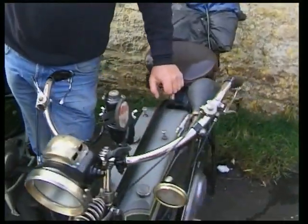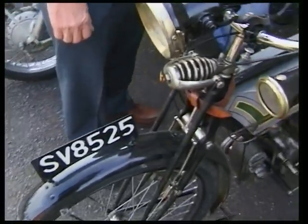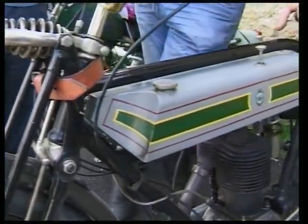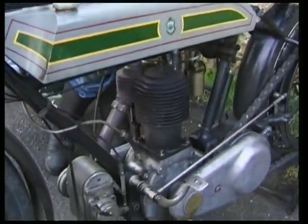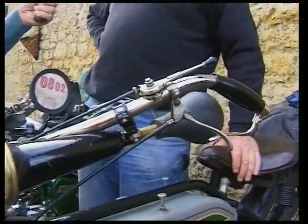Well, I've had it now for about a couple of years. I bought it from a chap who was, well, actually was a farmer, and I think he was about the second owner as far as I can make out, so I think I'm the third owner of it now. It's not bad for a bike that age. It had been put away for about 25 years, I think, when I bought it, and it had the wrong handlebars on and one or two things that I've altered and got it back to spec.